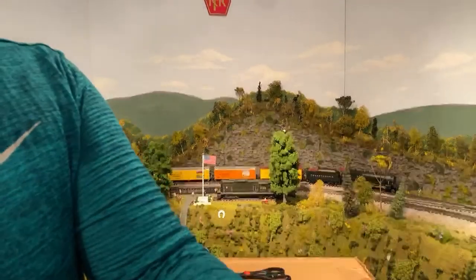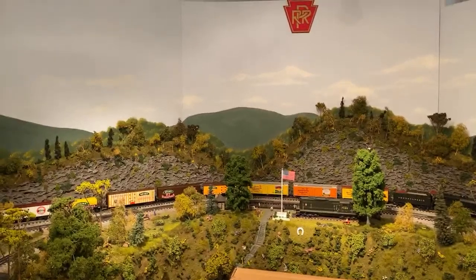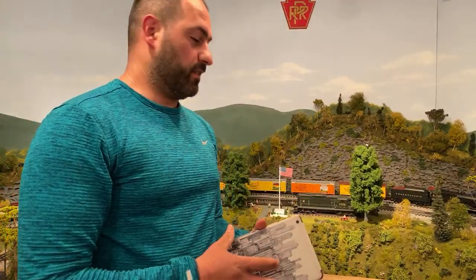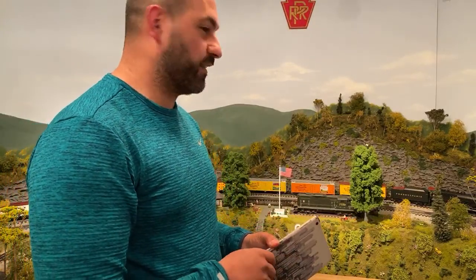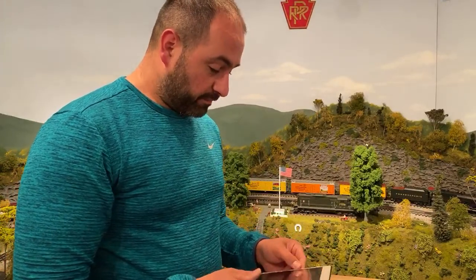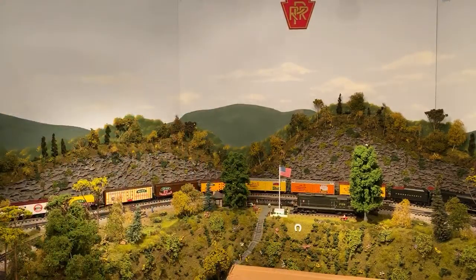Let's see if I can adjust the camera here. Sorry, I got myself in the frame. Alright, so thanks for joining in today. If you couldn't tell by the title on the video, I've got a special box here to open up. Figure we'll do it all together and have fun today, run some trains, and let me just check if I can get into YouTube on my iPad.